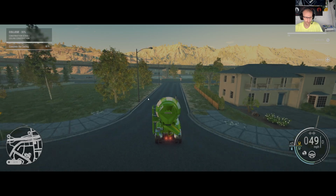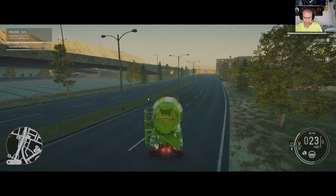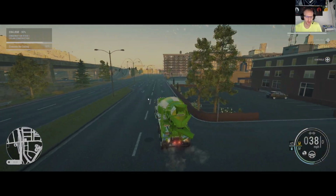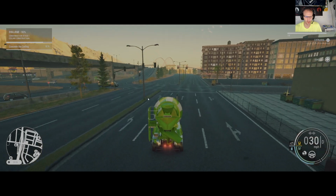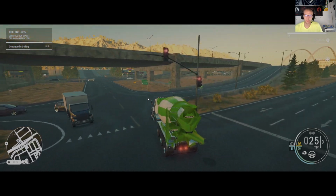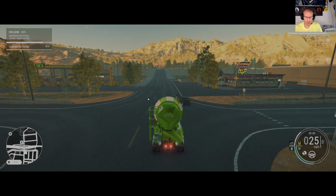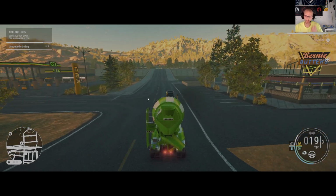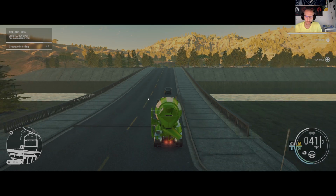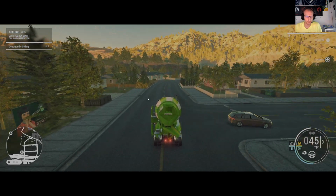Whoops. No right hand turn, no shit. It's sad that they gotta put signs up to tell people, hey look, can't turn here. I'm turning on red, so I don't really have much to say. Why did you do that? You're going too slow for me.